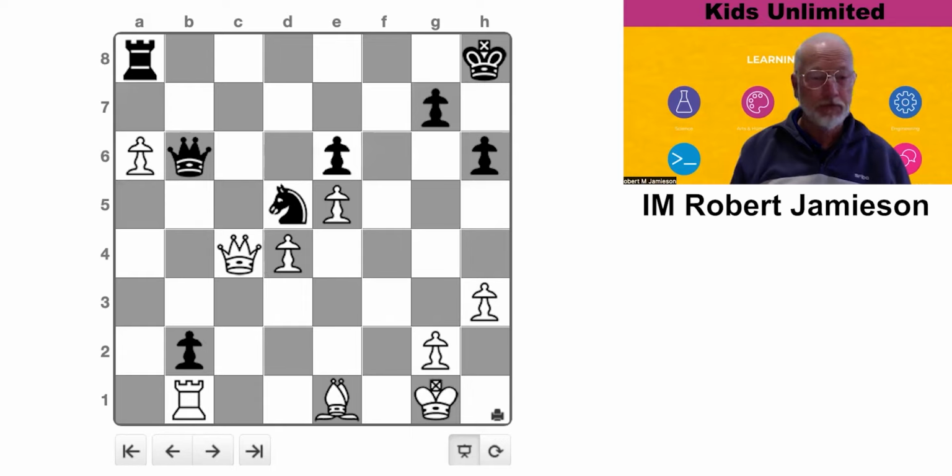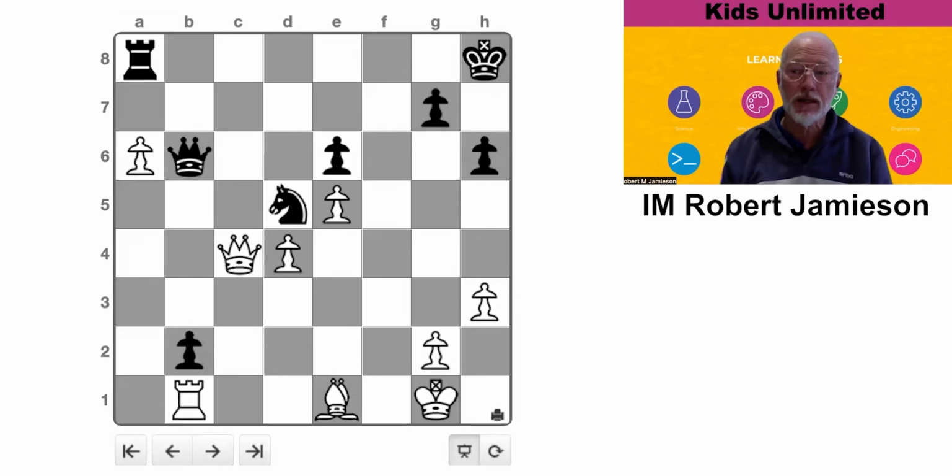So interesting idea. So Petrosian is prepared to sack the exchange just to get his knight in a really good spot and get a good defensive position in an otherwise difficult position. All right, let's move on to the next one.